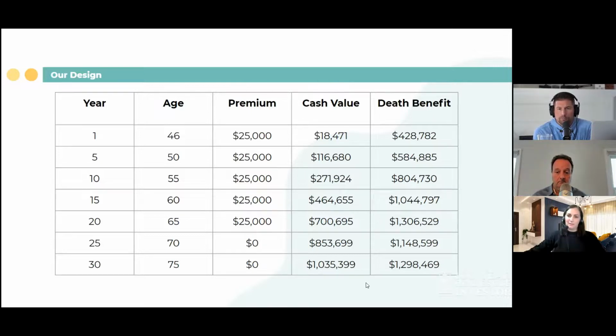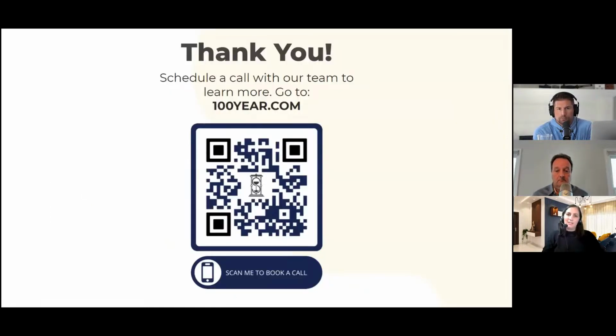That's wonderful. Absolutely. And that's all I had to share today. So, for our listeners out there, if they want to learn more, if they want to receive a proposal for a specially designed policy for themselves, they can scan that QR code on the screen or go to 100year.com.